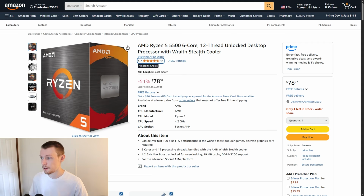And this is the Ryzen 5 5500. This is a 6-core, 12-thread processor that also comes with a Wraith Stealth cooler, so you don't need to buy a separate CPU cooler with this either, even at the low price of $78. So for budget builds on AM4, you're going to get some really nice performance for the money out of this processor, which is why it's still one of the better selling CPUs on Amazon. And I highly recommend it if you are putting together an AM4 build that you're trying to stay under a certain low budget. That's going to be it for this video of the best selling CPUs on Amazon.